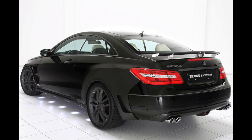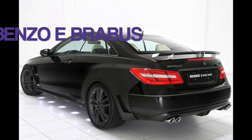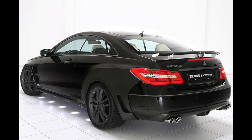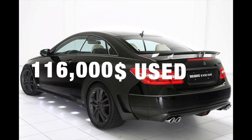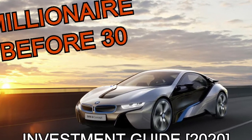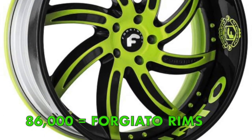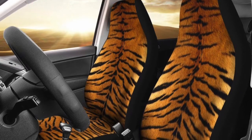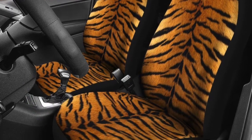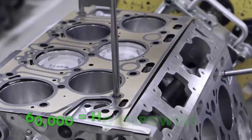My favorite car is currently parked at my newly bought summer house in Calabasas. It is a Mercedes A-Class 512 BRABUS, also known as the VE12 from 2010. In 2013, I bought this car for $116,000, used, from some multi-millionaire lawyer from Canada who's made most of his money from following this passive income guide. However, I put $86,000 rims on it, made out of silver and ivory and white gold and titanium. I also bought it some 25k seats made of tiger fur. Other than that, I took it to the local customs shop and tuned the engine for another $60,000.